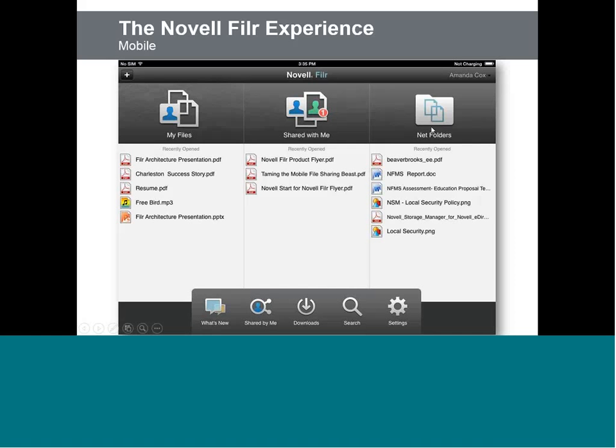The Net Folders tab, these are all of your map drives that you have access to while you're sitting in the office, or your shares if you're a Microsoft customer. So using this tab, you will have access to all the same map drives and those files that exist on that server. Again, we're not copying them. We are, in fact, facilitating a connection between, in this case, the iPad and that back-end server.